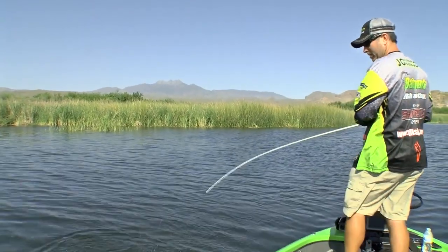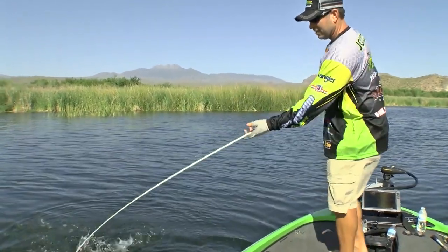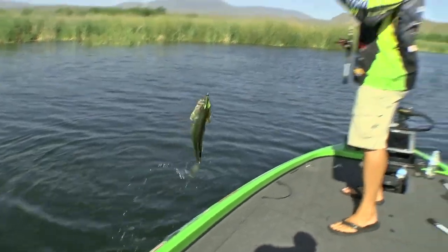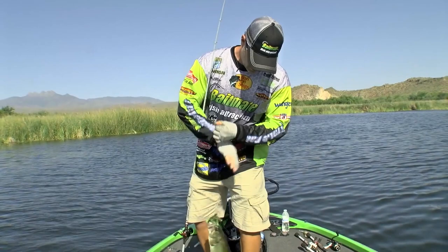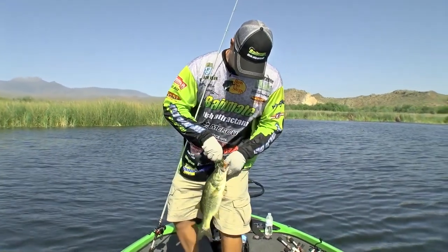Hey, Ronnie, we got ourselves a, looks like a little male. The wind picked up a little bit, and you've had 3 bites in the last 5 minutes. Those calm days are tough here in Arizona, aren't they?